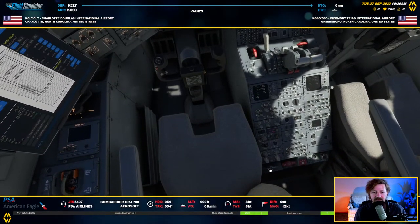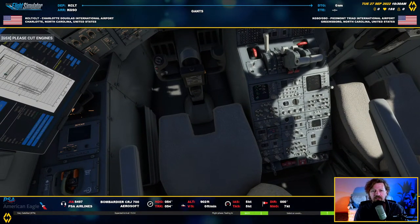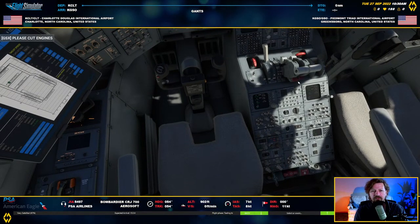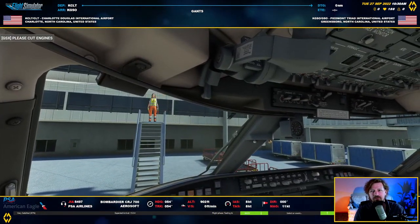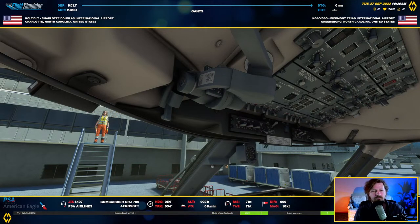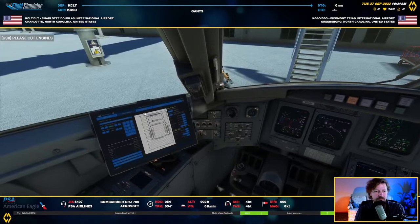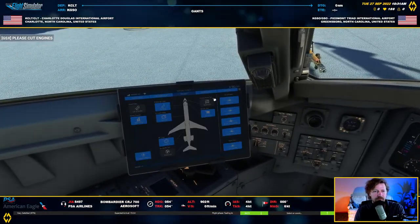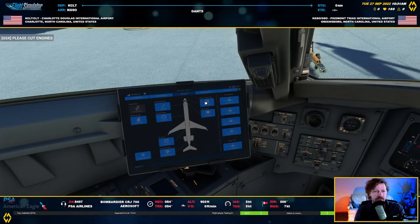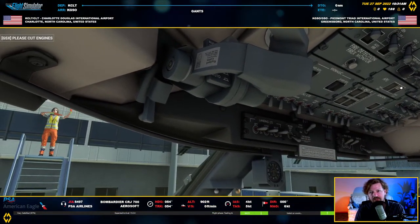Stop! Parking brakes set. Turn off the navs. Right over here. Start up the APU, really. But we can actually. Chocks. Ground power. Got that.